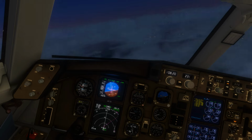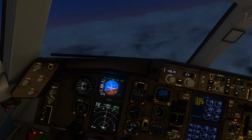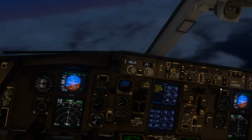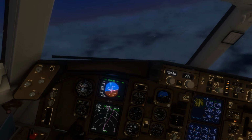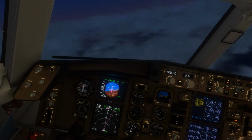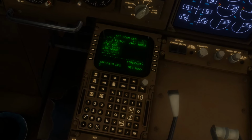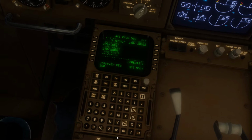So we're at 250 now. We should have gone into our top of descent. So we'll tell it we want to descend now. It doesn't want to, so then we'll just have to VNAV on. There we go. Okay, and what we can do is we can say that we want 250.